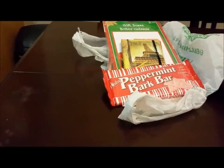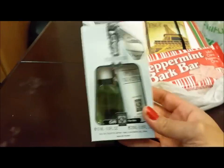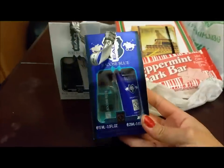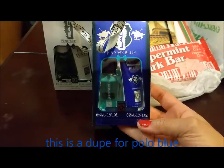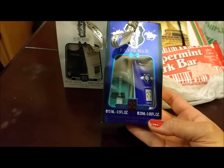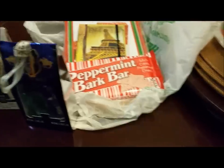And it doesn't say it on here. It says it at the store. But I picked up two of these, of the pure waters. And I picked up two of these that are called Jacose Blue, or something like that. Anyway, I picked up two of these and two of these, and they're going to be stocking stuffers.